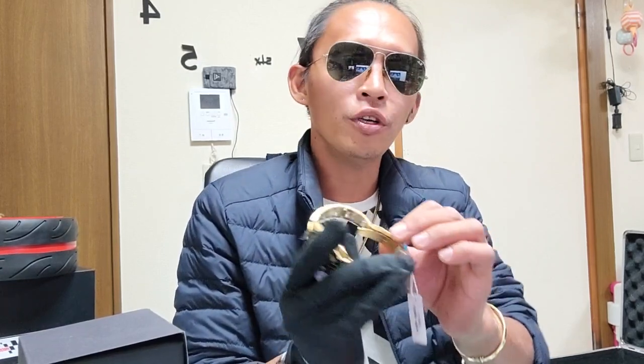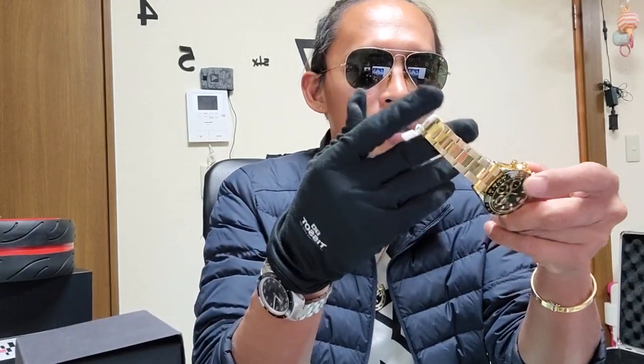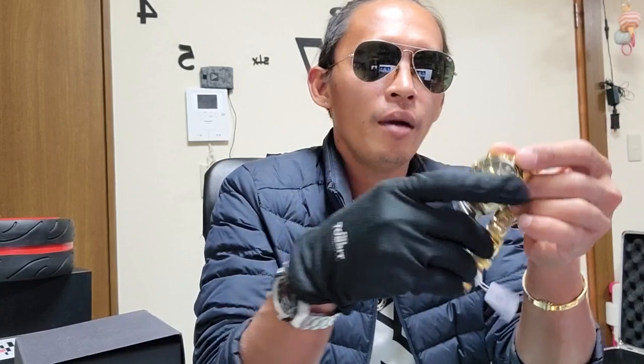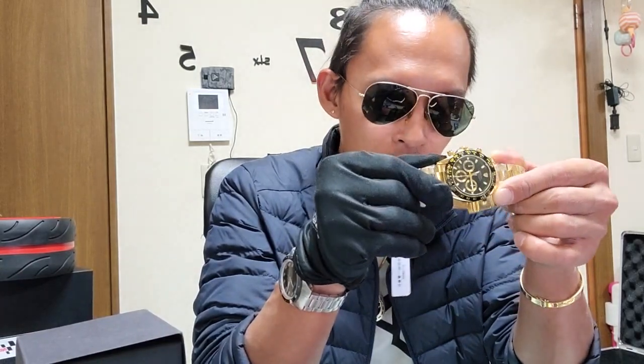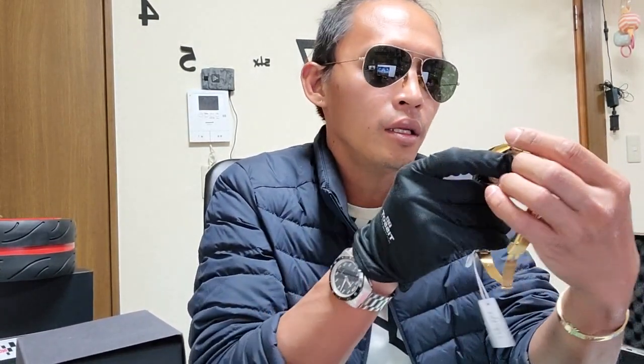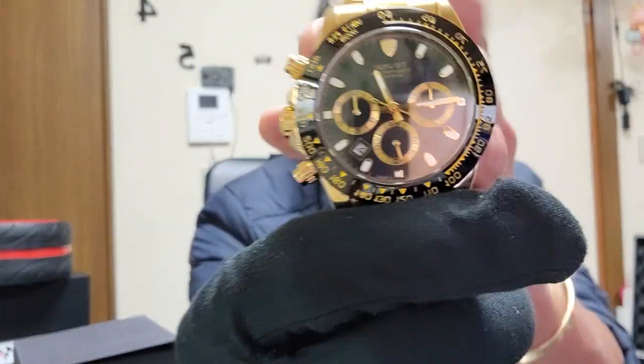For this timepiece, what came in the inclusion is its warranty card. It says TEVISE and doesn't have any indications at the back, so it's a micro brand. For its lock, it's a push deployment clasp lock. We have a stainless steel strap and stainless steel body, electroplated as far as I can observe. It's an automatic timepiece with a date window.